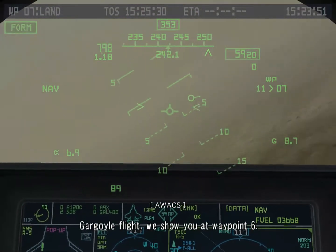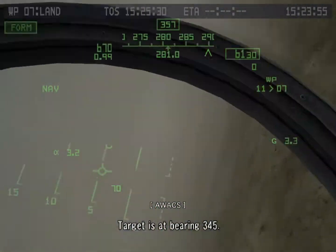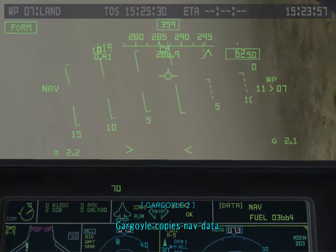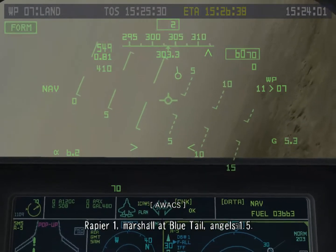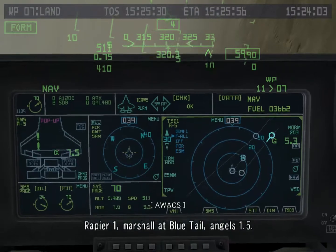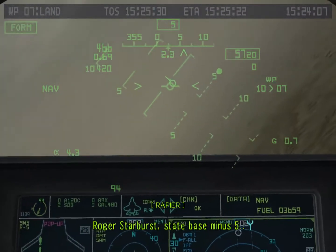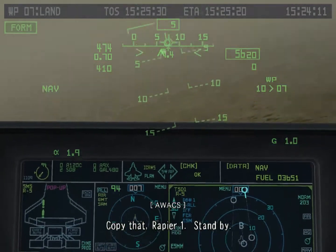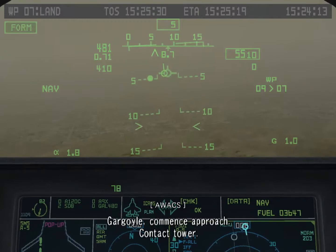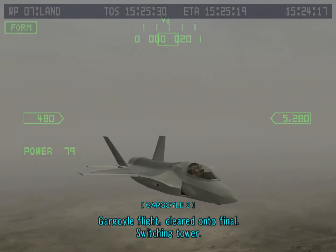Gargoyle flight, we show you at waypoint 6. Target is at bearing 345. Gargoyle copies nav data. Rapier 1, Marshal at Blue Tail, Angels 1.5. Roger, Cerberus. 8 base, -5. Copy that, Rapier 1. Stand by. Gargoyle, commence approach. Contact tower. Gargoyle flight. Cleared on final. Switching tower.